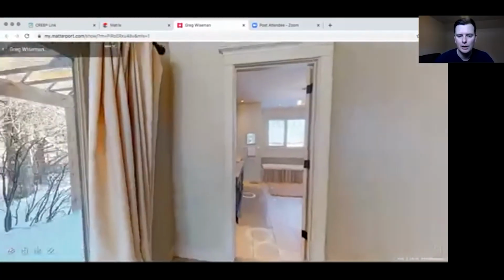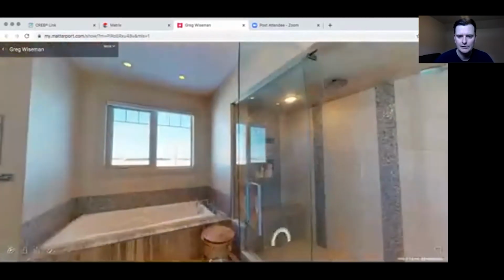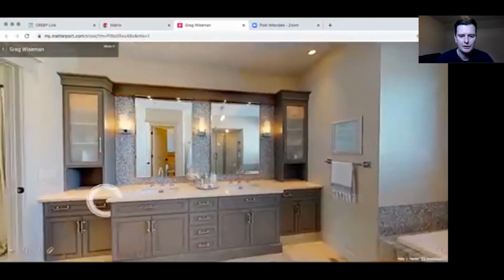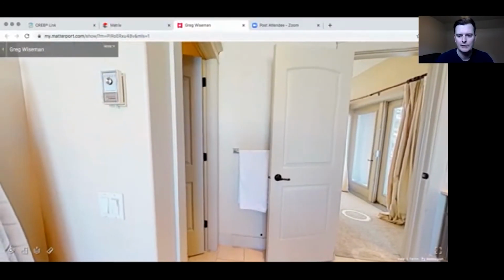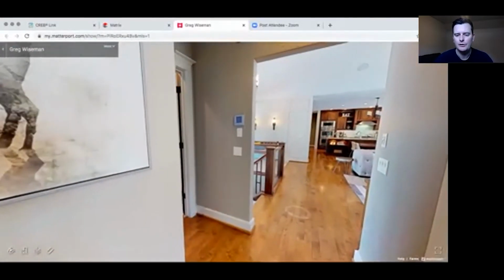Big walk-in closet. And through into the master ensuite. Really, really nice ensuite here. Steam shower, tub, his and her sinks, really nice space. There's a little water closet with the toilet in there. So that's closed off. Let's continue on to the basement.